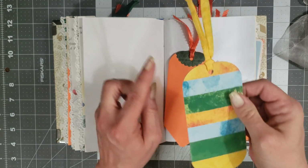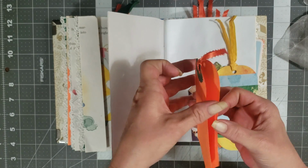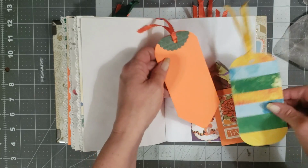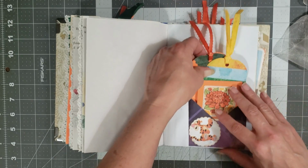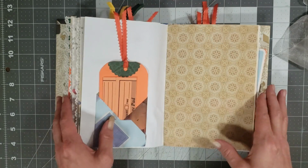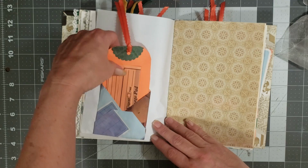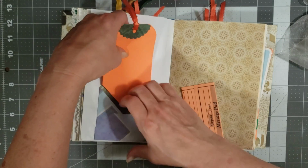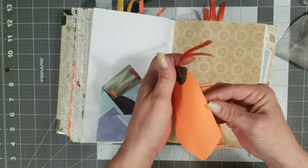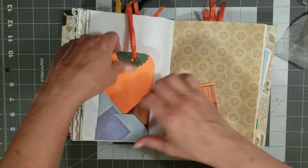Then you have a little tag here, the little ribbon at the top. And then one of the carrot tags. So stinking cute. I love those carrot tags. It's very creative. And I love the colors of the ribbons that she used throughout the journal. Here's another little pocket. And it has one of the carrot tags there. And I think each of these carrot tags fold open to have extra journaling inside and out.